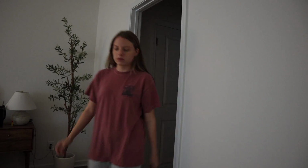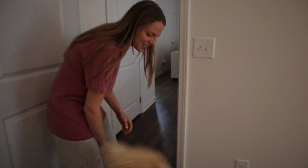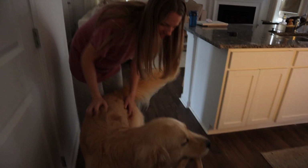One of my favorite parts of my morning is opening up the door and seeing Teddy waiting for me on the other side. He always feels the need to bring me his bone or just something close by. It's so sweet, and he's just a ball of love.